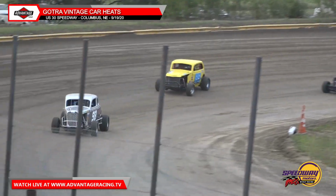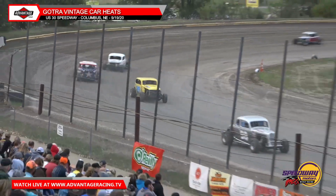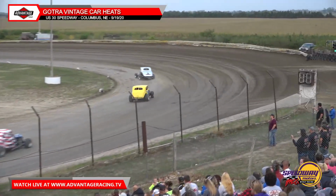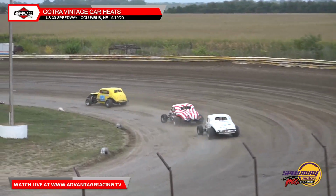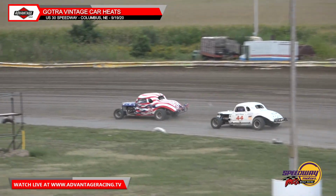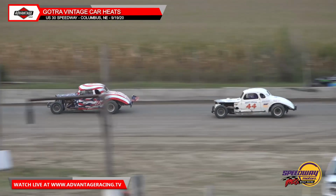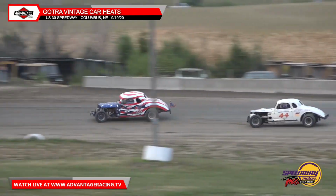2 sticks up, 2 to go. It is Pat Adamy. And he is starting to check out for the rest of the field. He's got about a 3-car length advantage over Carroll. Johnny Orlowski Jr. back in that 3rd spot. Terry Price rounding out your top 4 as they make their way through 3 and 4.